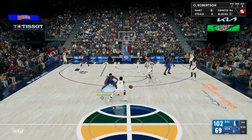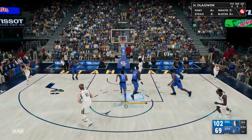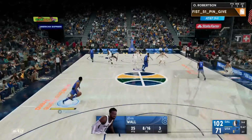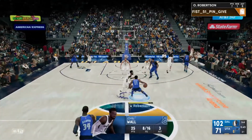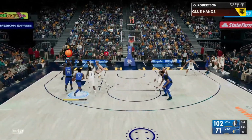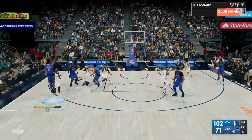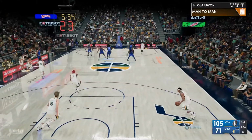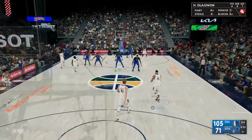And here's Wall. 23 points in the game. And the layup's good off the glass. Wall's got 11 here in this quarter alone. Great quarter for him at the offensive end, trying to will his team back in the game. Picked by Elijah Wan. And here's Leonard from 3. That's in, coming off the assist from Robertson. Robertson's got assist number 10 tonight with that last one.